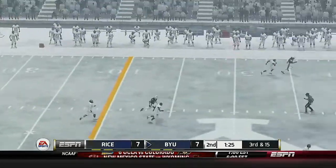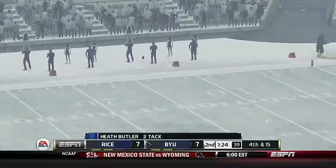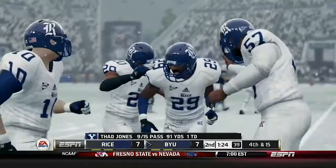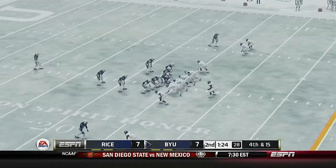Under pressure, he airs it out. Doesn't get there. They got lucky on that play. That receiver was wide open, but the quarterback just missed him. Brings up fourth and 15.